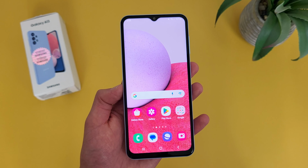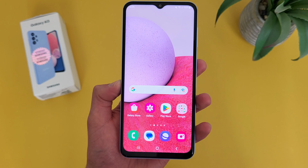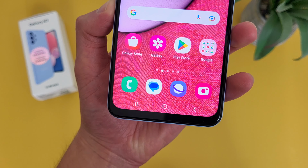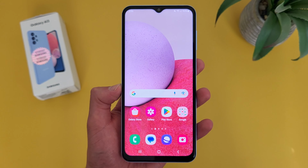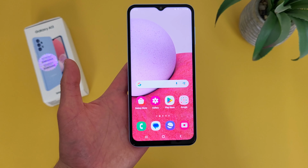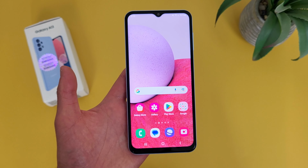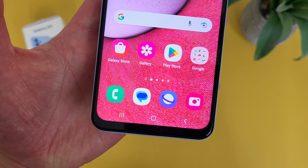So with the Samsung Galaxy A13 4G, we're getting a 6.6-inch 90Hz PLS LCD display with a 1080p resolution, a PPI of 400, and a 20:9 aspect ratio. So honestly, with this phone, the display is really one of the best things about it. Even at this point in 2023, not very many 4G phones in this price range are going to have a 1080p resolution, and it does look really nice.